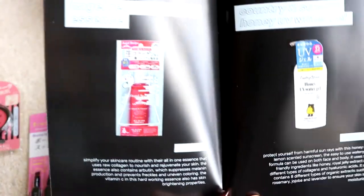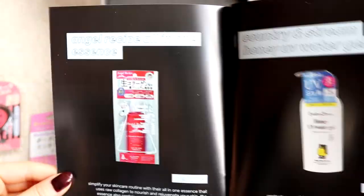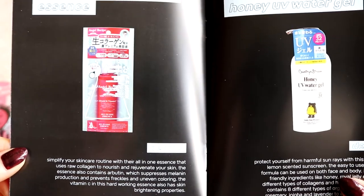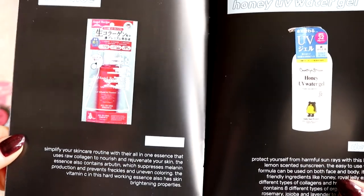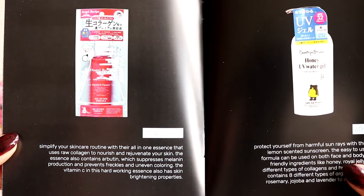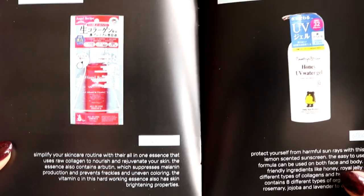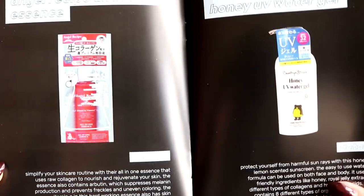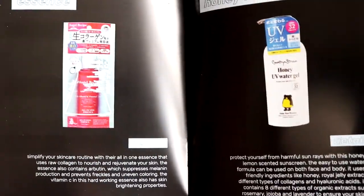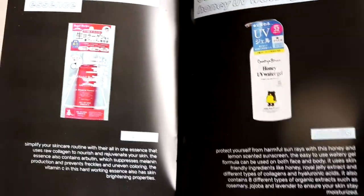Okay, Angel Recipe All-in-One Essence. Simplify your skincare routine with their all-in-one essence that uses raw collagen to nourish and rejuvenate your skin. The essence also contains arbutin, which suppresses melanin production and prevents freckles and uneven colouring. The vitamin C in this hard-working essence also has skin brightening properties. So it's an all-in-one essence. So I guess you can use it as a cream or something? A moisturiser? I don't know. I will have to try it out in my routine.